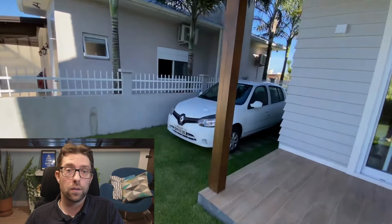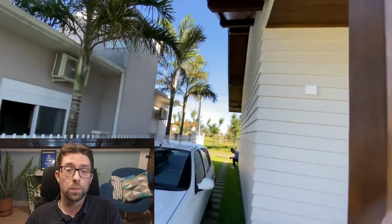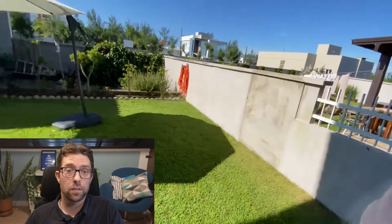And here's the side of the house. Now this is one thing the property doesn't have. So it doesn't have a garage. So you can see the owner is just parking their car here on the side. And so if the buyer would want a garage, they'd have to build one here on the side.